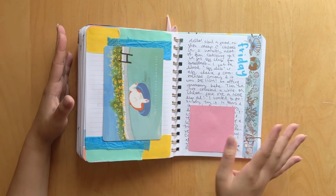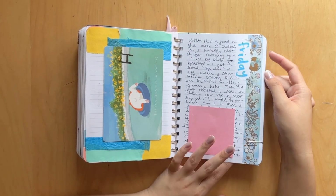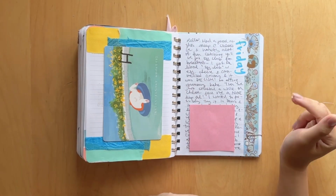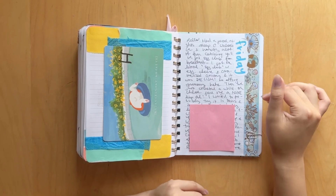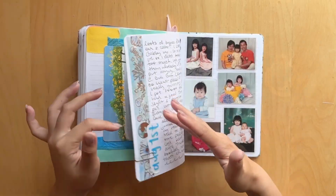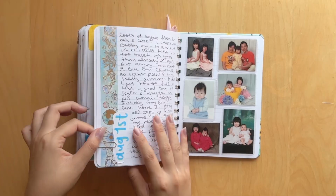Super summery, super fun. Now for the last daily spread of this journal, I used another one of these stunning gold sea-themed washi tapes. These came in a set from AliExpress. Super cute. The foil on this is just absolutely beautiful. And I wrote 3 pages this day. This was my grandpa's birthday, so we went out for dinner to celebrate. Oh no, I wrote 4 pages that day. Great. Wanted to finish this journal, obviously.